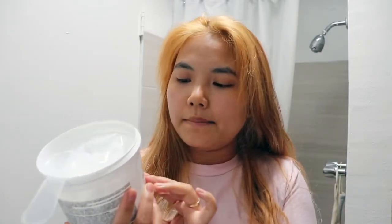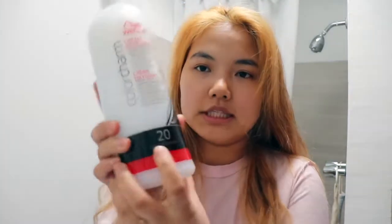Yep. So I'm gonna finally bleach everything, and I got my product here that just got delivered. And I switched up my products. This is the Wella powder lightener, and then this one is Wella developer. This is the 20 volume. Yeah, 20 volume. Before I used 30.